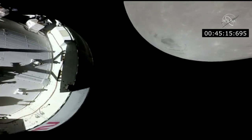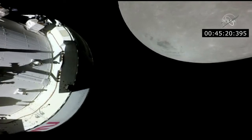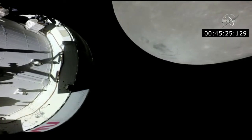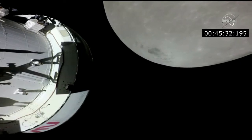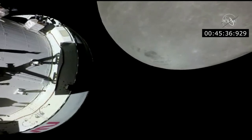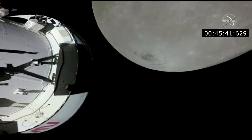Today's burn will take place with the Orbital Maneuvering System, or OMS engine. This engine has been used several times throughout Orion's 5-day journey to the moon. This is that large engine located on the bottom of the service module, and the engine can provide 6,000 pounds of thrust. Today's burn will last 2 minutes and 30 seconds, but the engine can be used for burns lasting up to 16 minutes in length.